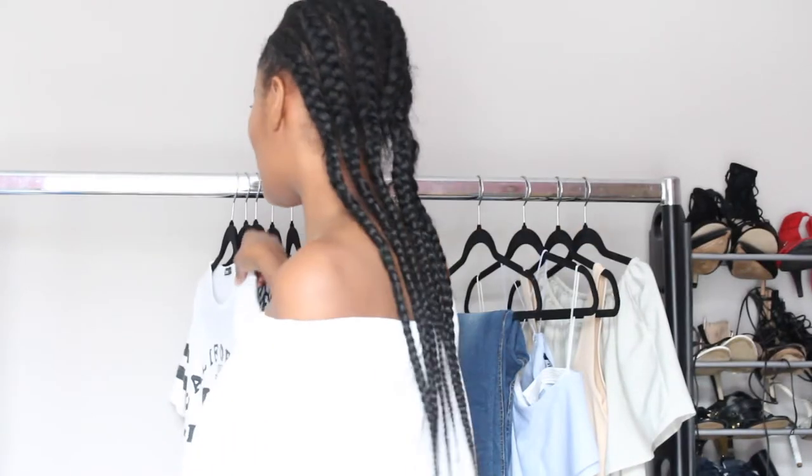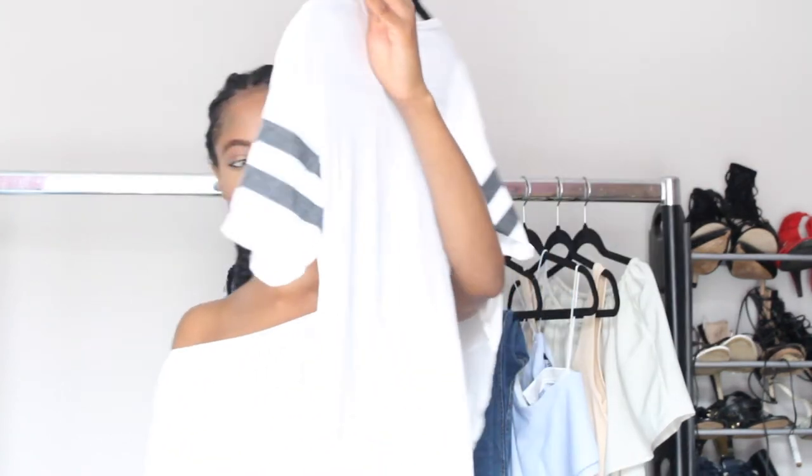And this top as well is from Boohoo. It's part of the things I recently got. It's just a nice summer top. Just a nice jersey material. Summer top, and it's from Boohoo. Like I said, it's quite free. And yeah, just a really casual top. Nothing special. Another t-shirt I got from Boohoo recently as well.